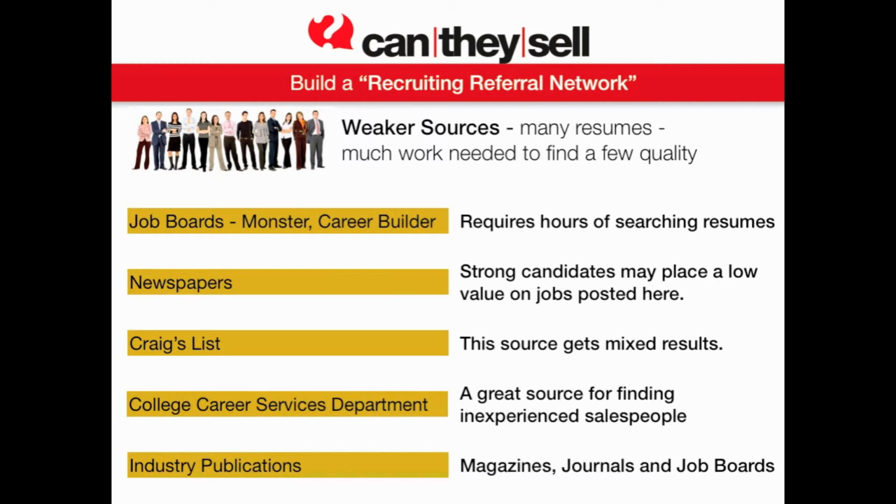First, we have newspapers. This source is quickly becoming a thing of the past. Many top salespeople do not look at this source due to the high number of low-paying, high-turnover, lower-end sales positions that use this source. Next is Craigslist. You'll wade through many resumes, however, I found one of my best employees on Craigslist.